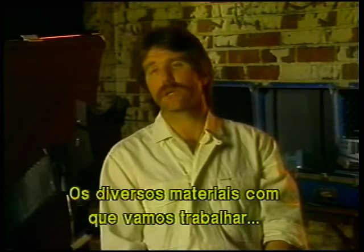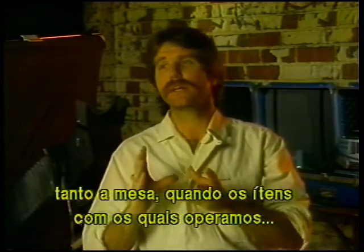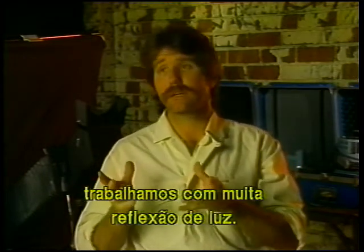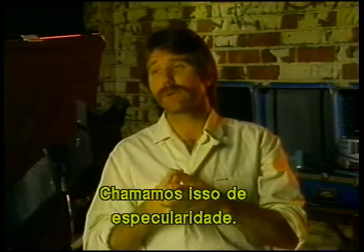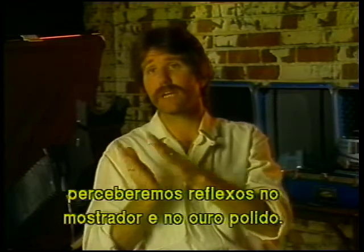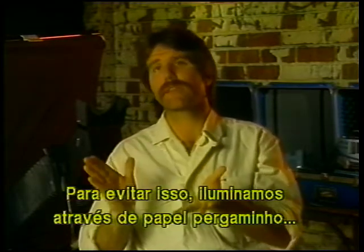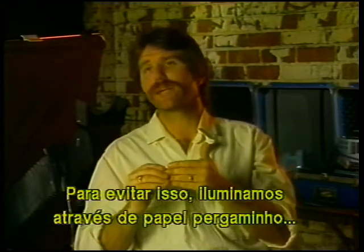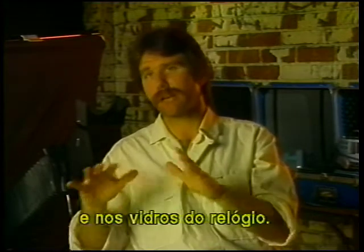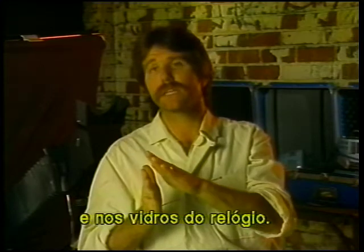The different materials that we're going to work with, both the tabletop surface and the items that we lit with, are going to be simple materials. To light jewelry, you're going to work with a lot of reflections of the light sources. We'll call it specularity. If we work with our normal material, ripstop nylon, and lit through that, you would actually be able to see in parts of the faces of the watch and some of the various polished gold, you'd see reflections of the ripstop fiber. We didn't want that. So we lit through architectural tracing vellum, which you can buy at a graphic art supply store, and that gave a very clean specular highlight in the watches and in the fine parts of the glass.